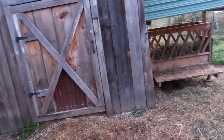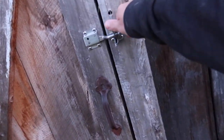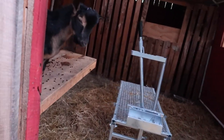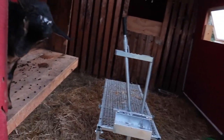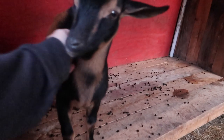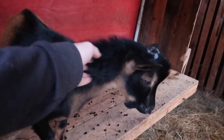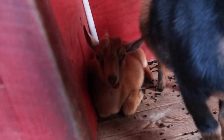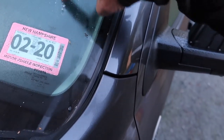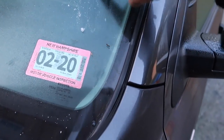So weird having a door in the milking room. Still not used to it. Good morning, boys. We gotta work on your new fenced-in area soon. Where's Caleb hiding? Is he sleeping in the corner? Mr. Caleb. Good morning, Zeke. Caleb. Look at that. That's ice. It's too early, guys. Too early.